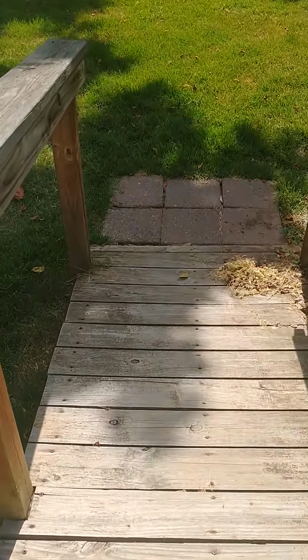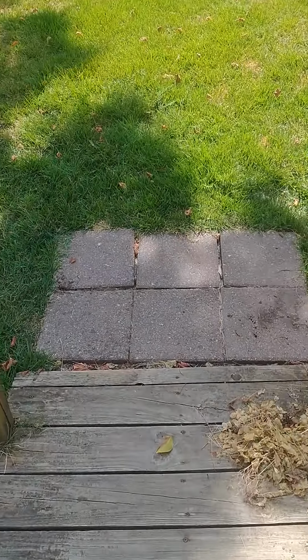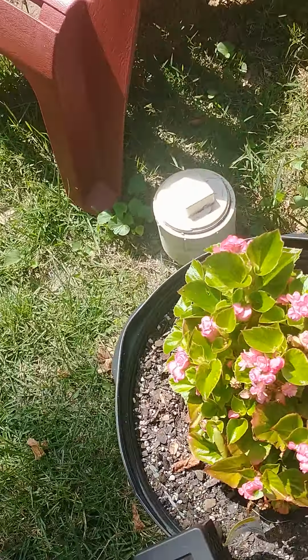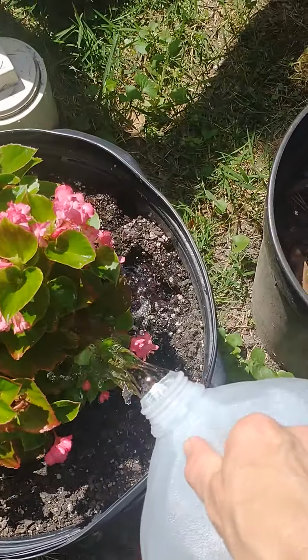So we put this ramp in. We used to have a dog that was having trouble walking as he got older. So Spencer put that in for him. So we got this nice ramp. And I'm going to go ahead and water this plant.